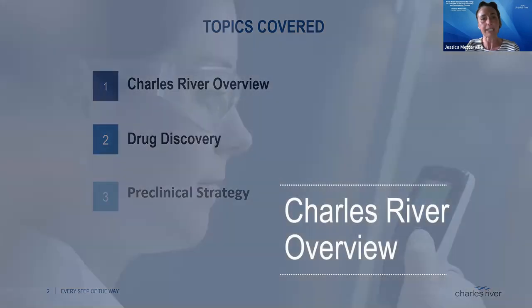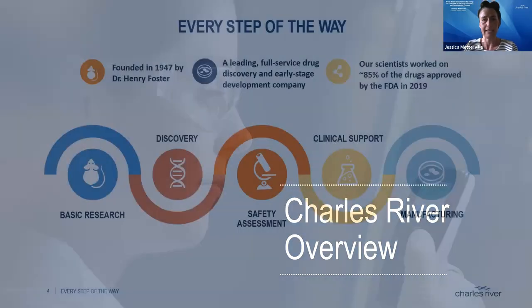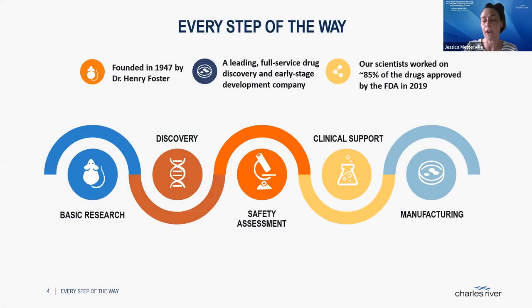So next slide, please. So for those of you that are not familiar with Charles River, we are a global contract research organization, and we are here to support our clients through essentially every step of the drug discovery and development process.